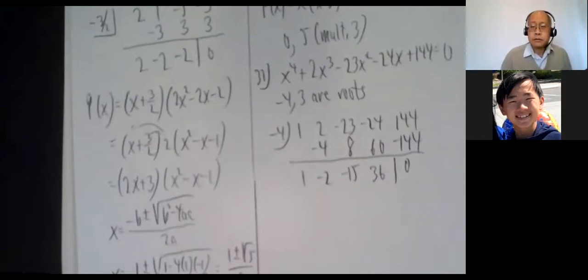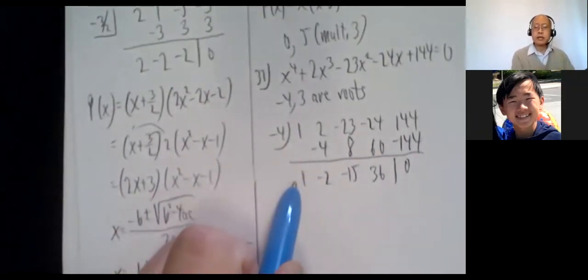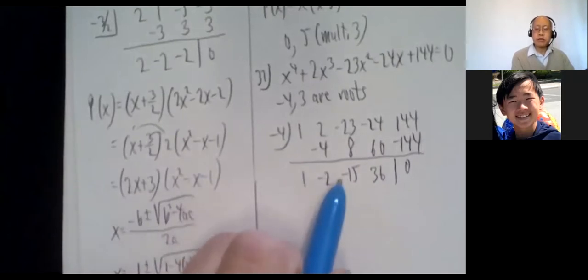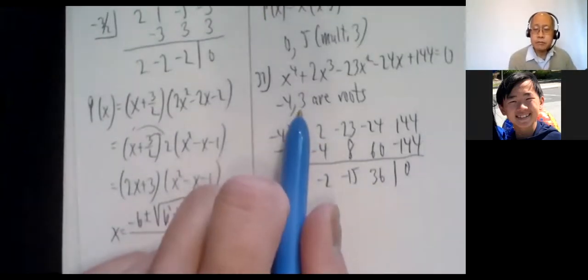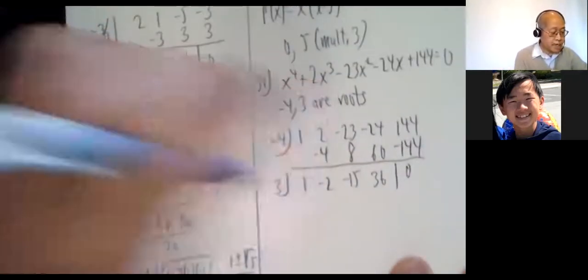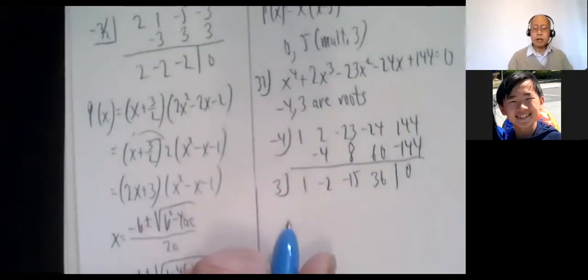Now, here's how you could save time. Yes, I know one of the factors is x minus 4. This represents x cubed minus 2x squared minus 15x plus 36. But I'm going to divide out the 3 anyway. So I didn't even bother to write it. Just go immediately to this. See that? So don't even bother writing the polynomial.